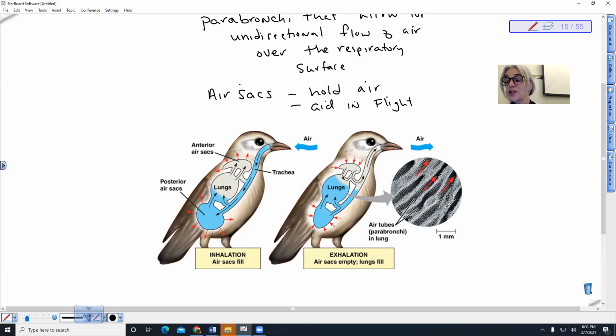So this is a special adaptation, and you might ask yourself, what variable does this influence? Does it influence the surface area? Does it influence little d? No, not the distance. Does it influence delta p? Yes. And so this would influence the delta p variable because we have no dead air, no deoxygenated air left in the lungs after the exhalation. All the air moves out. So in us, we have to breathe really deeply to get all that residual air out of our lungs.